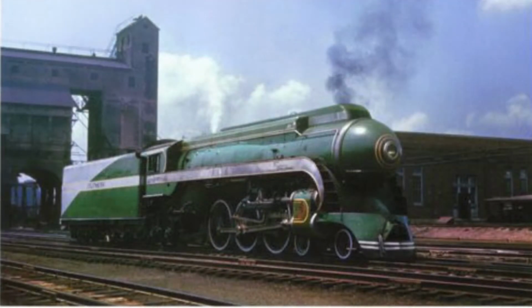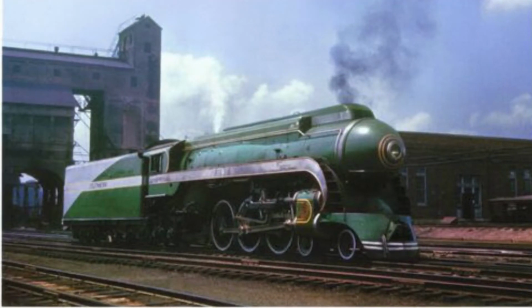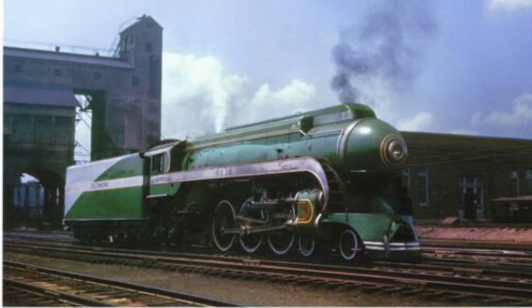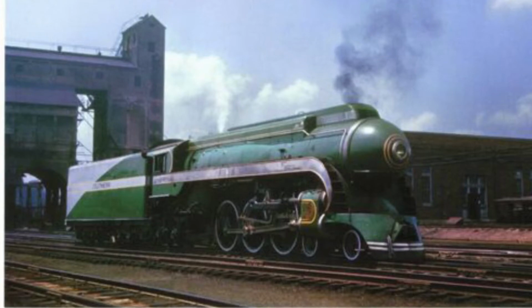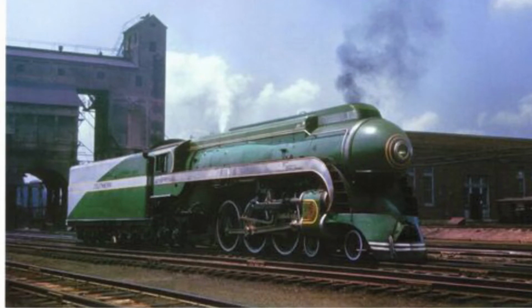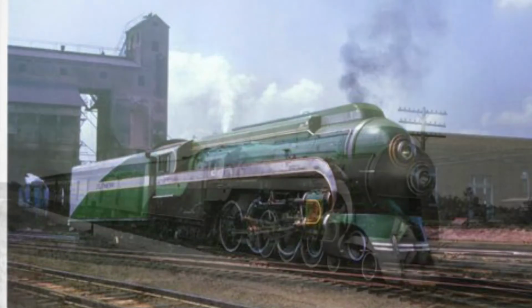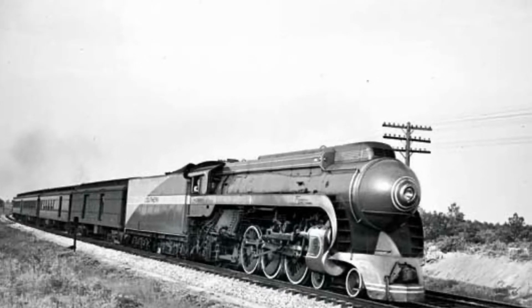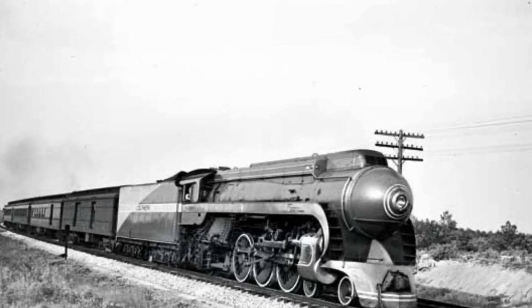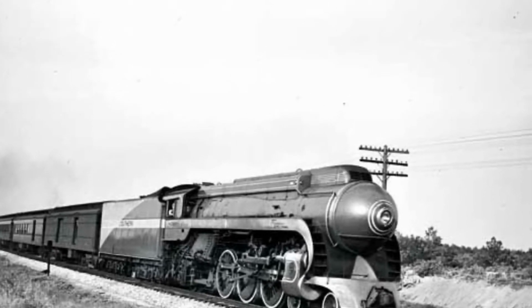Number 7, Southern Streamline Pacific number 1380. This part is only for the 1380. This PS4 was built in 1923 for the Southern and pulled the Tennessean, and this was the only streamlined locomotive on the Southern. It has the same type of stats as a PS4, so I don't have to explain it. You can just look it up on Wiki for the stats and pressure and all that.